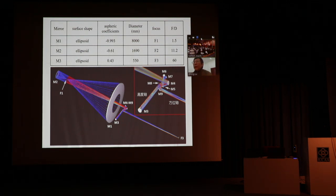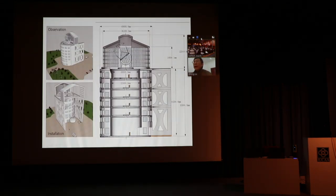This is the optical system of a Chinese giant solar telescope. Yeah, very complex, to remove the crosstalk of the polarization light. This is the building interior of a Chinese giant solar telescope, observation mode.